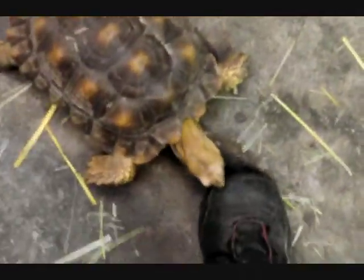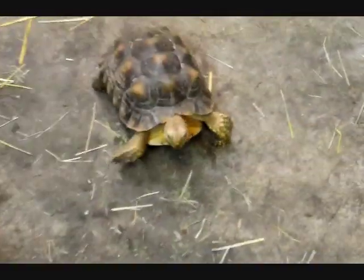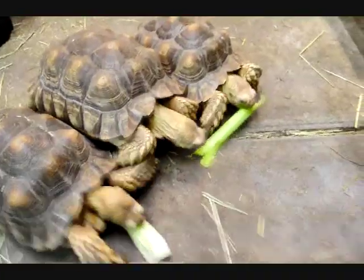He is coming right up to impose himself. And I tend to discourage them chewing on my feet because eventually these guys are going to be 100 pounds or even more. It's reported that some of them can get up to 200 pounds.